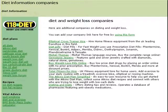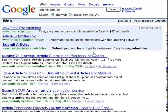Now another way is to submit articles, of course. A lot of people do this, is write articles and put their links in. I've just typed in submit articles, and look, all of these have come up. You can use automated software, there's a lot of those around, or manually do it. Again, people will submit these for you for a small fee.